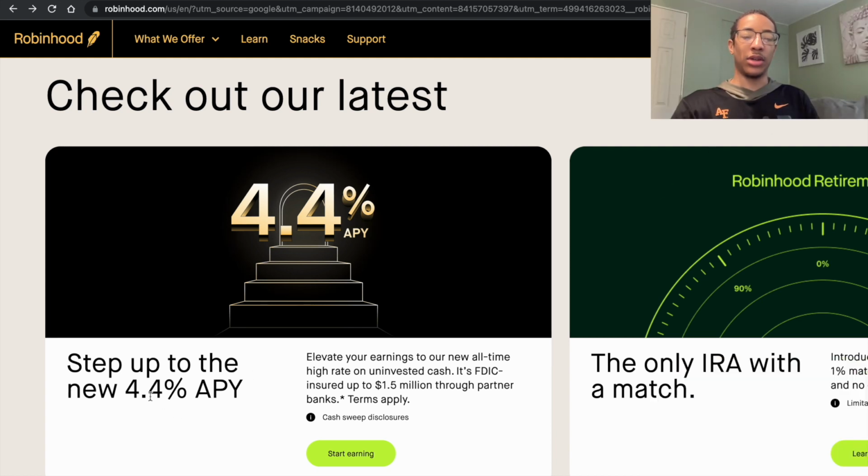They do have a 4.4 APY savings account, which is way higher than your bank account's going to allow you to get. So just throwing that out there. It still probably doesn't keep up with inflation, because the stock market moves on average, as far as I know, about 6% a year, and that's just barely keeping up with everything that it needs to keep up with. So I mean, it's better than nothing. It's better than keeping your money just sitting in the bank.